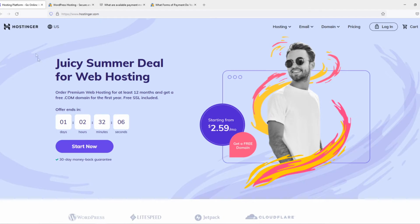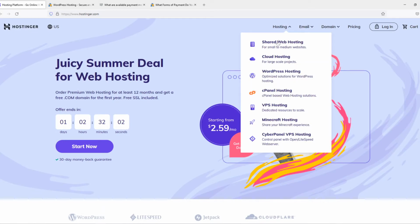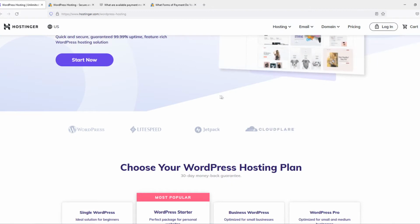Now when we go to Hostgator, you can see, when we go to the hostings, it has almost the same amount of hosting options in here. So different web hostings. It has shared web hosting, cloud hosting for big projects again, WordPress hosting for cPanel, VPS, and even Minecraft hosting, but we're gonna completely ignore this. We just go to WordPress hosting and look at the prices.